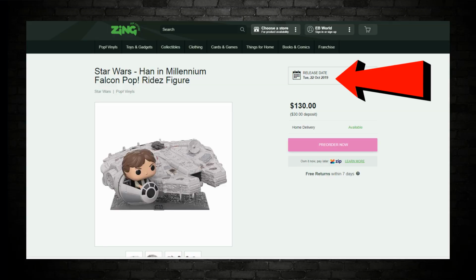I've seen things marked as October 22. Don't know why, just a couple of weeks behind. On its way. It'll probably be a Rogue One Star Destroyer too, because it'll have to be Disney. But just keep an eye on that.